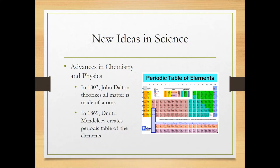There are elements. And these elements are made up of atoms. And atoms are the basic building block. And so a few years later, Mendeleev added to this work and actually began to chart the known elements into the periodic table.